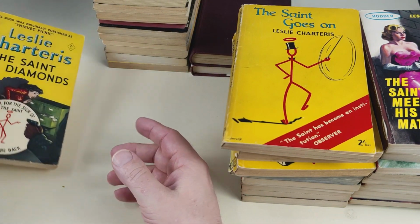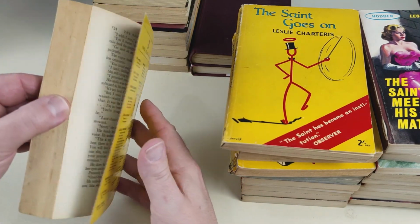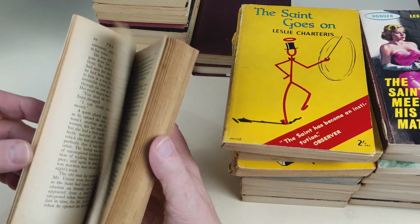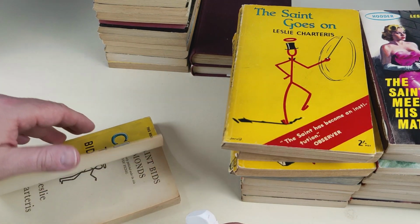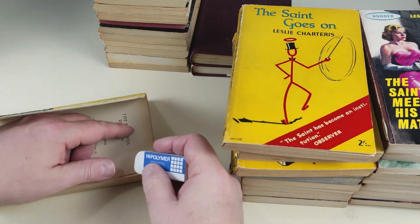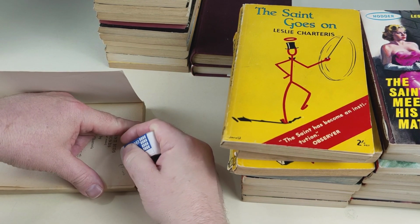And the last one from that very generous donation, The Saint Bids Diamonds. That's got a little pound inside as well. Still really nice and supple copy of a very early 50s paperback. Let's see if I can get this out. Yeah, it's coming out all right.